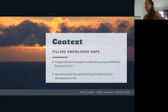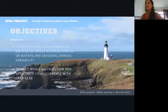So here is where the OPAL project comes in. OPAL stands for Overlap Predictions About Large Whales. And the objectives of this project are to better understand the environmental drivers of whale distribution in Oregon waters and how these patterns of distribution change with season or year. And from these models, to be able to predict whale distribution and anticipate the co-occurrence with crab gear.